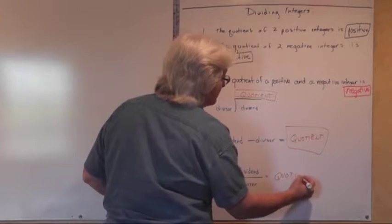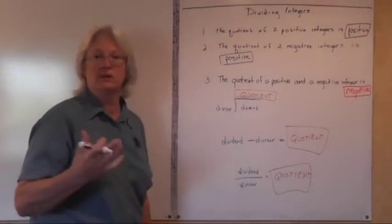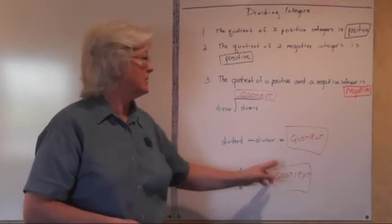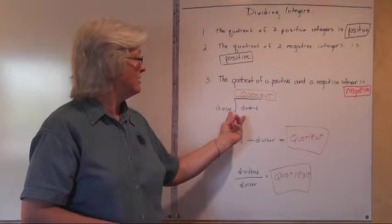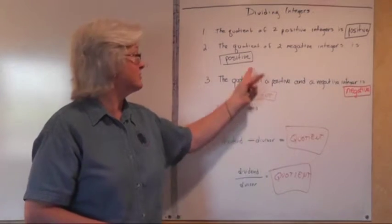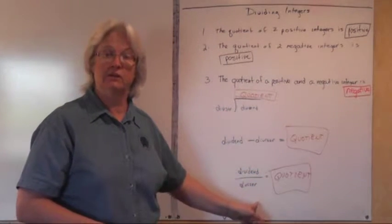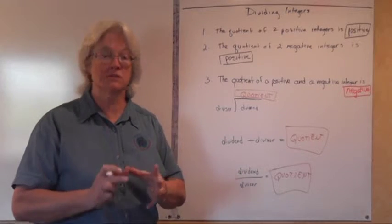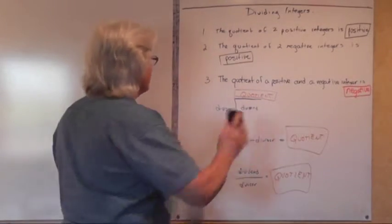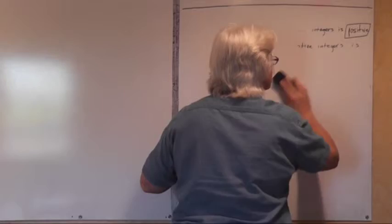So what you need to remember to do your division problems of signed numbers is that a quotient is the solution to a division problem. You're going to look at the sign of these other numbers. If these are both positive, your answer is positive. If they're both negative, your answer is still positive. But it's when the signs of the dividend and divisor are opposite that the sign of your solution, of your quotient, is going to be negative. So I'll just take a few questions right here from your text.